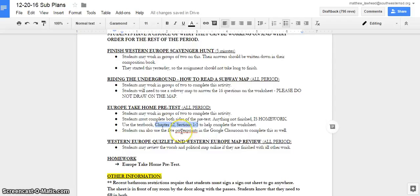That should be finished as well. So at the end of the day, you should have your scavenger hunt finished, the underground activity finished, and the take-home pretest finished by the time I return and class begins on Wednesday. This stuff needs to be done so that we can start our project Wednesday, and I intend to do that.